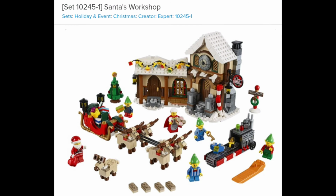And finally, number 1, Santa's Workshop. Now, the only issue that I have with this set is the reindeer. They look kind of bad. The printing's cool, but that's it. However, for the rest of this build, the house itself is brilliant. I love the design for everything with this. The roof shape, the stone builds, the interior is all great. The sleigh build itself, ignoring the reindeer, is cool.